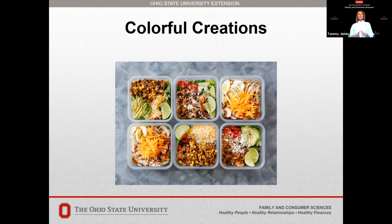Then thinking about what we're calling colorful creations. Thinking about your mix-ins and how attractive the salad looks depending on what you add into it. Obviously, color is an appealing sight to see when you are looking at something. I know I often was, once upon a time, prior to COVID, in meetings with different people that maybe I was meeting for the first time, and they'd be, oh, what's in your salad? It looks so nice. Because I try to make sure I ensure lots of colors.